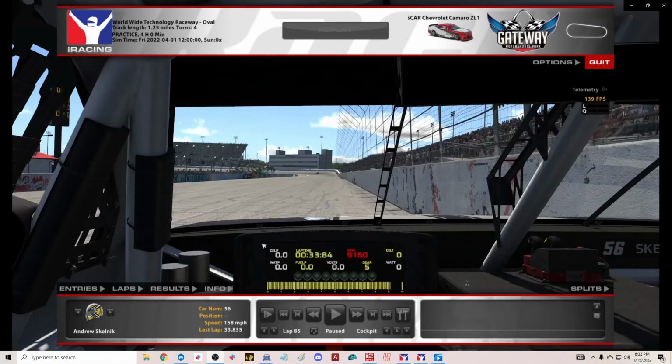Andrew threw me a couple of tidbits of information for my setup. I appreciate Andrew. You probably didn't know you were doing it, but I was way off base. I'm still off base, but I'm a little closer to it, I guess. Let's watch Andrew run a couple laps right here.